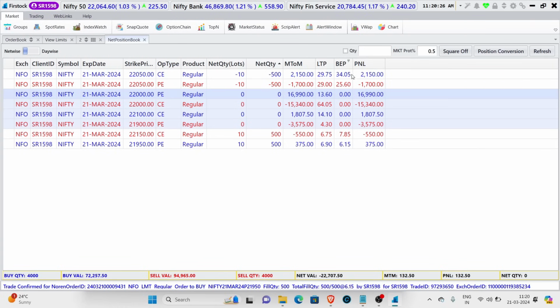And now I converted the entire trade into a short straddle, that is the 22,050 short straddle. So this is the new update. There is no hurry. We are going to continue to hold this position and see how we can manage this. If we get any good decay for the next 1-2 hours, we can go towards 0.2 to 0.3%.